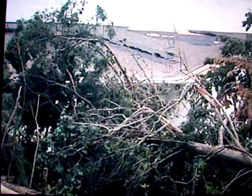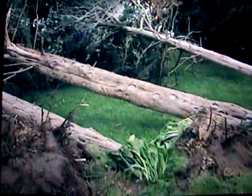Also, as we got a little bit closer, we saw that a lot of the windows have been damaged as well. Everybody in this home, they were able to take shelter in time, and everybody is safe. In Fruitland, Lindsay Marone, KWQC, TV6 News.